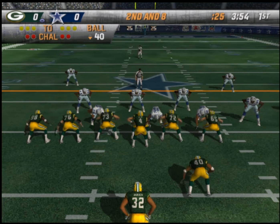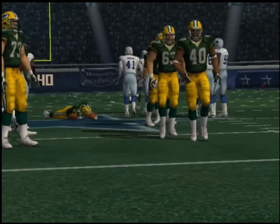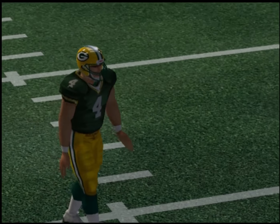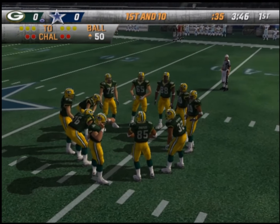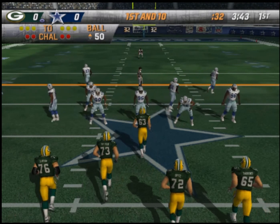Hand it off. We're going to spot this one at the 50-yard line. Great run there. That'll be a first down. He really ran well there. He gets some great blocks, and he has patience as he picks up the first down. First and 10. Ball on the 50-yard line.